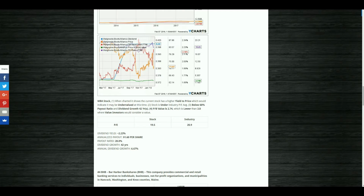The stock is under the industry price to earnings average, below a 60% payout ratio, with dividend growth for 42 years, so this is very recession proof. Price to book value of 2.74, which is lower than 3.0, where value investors would consider a value. So the stock is trading at a 19.5, industry 20.9, dividend yield 2.23, 2.16, right around that frame.